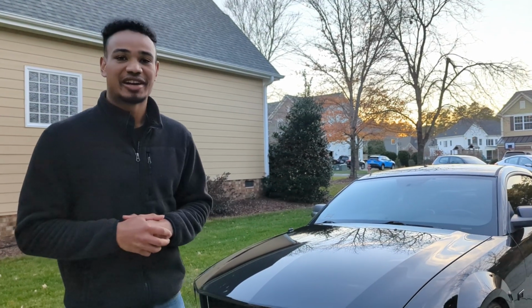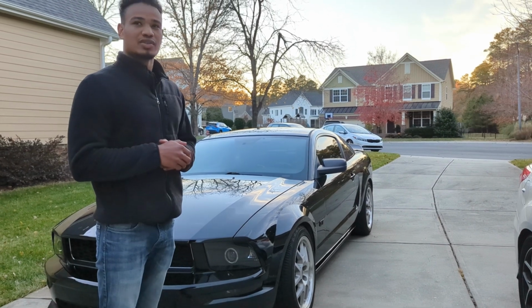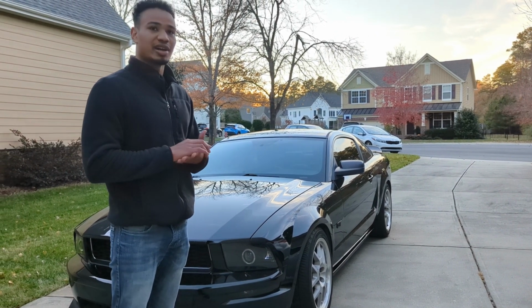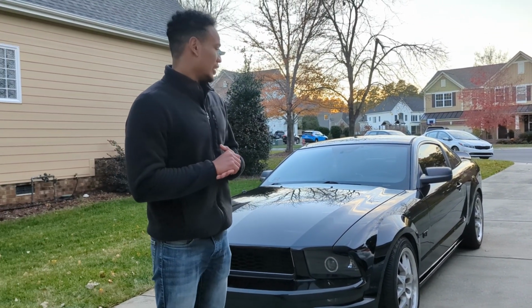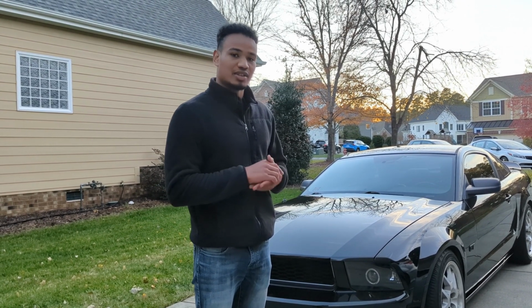This is my 2005 Mustang GT here. I got it about, let's say, about 3 weeks ago from a guy who lived in North Carolina. So I just want to give you a little walk around and introduce it to the channel. And it's already got some miles on it, so I'll tell you about them.